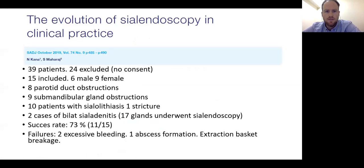Thanks, Vincent. Please continue. All right, so this is a study done in South Africa in one of our private institutions up in Joburg in the Gauteng area. It was done in private practice from 2008 to 2018, and they looked at sialendoscopy as a successful therapeutic intervention for different etiologies of obstructive salivary gland disease. They defined success as: after the procedure and once the obstruction was treated, number one, the patient remained asymptomatic on follow-up, and number two, there were no complications during the procedure.